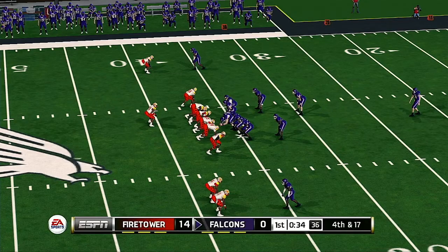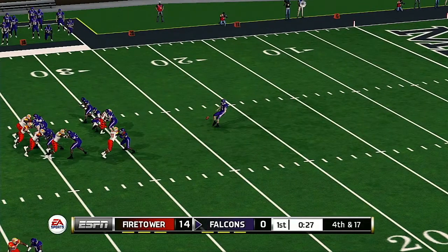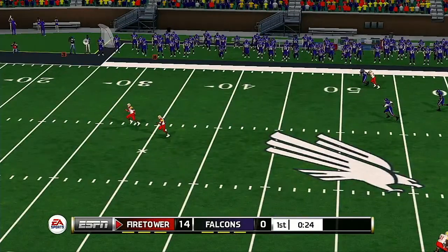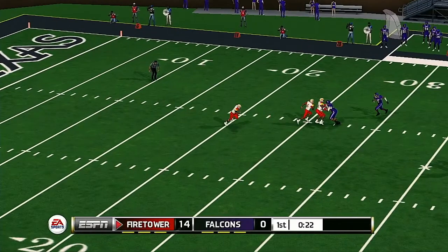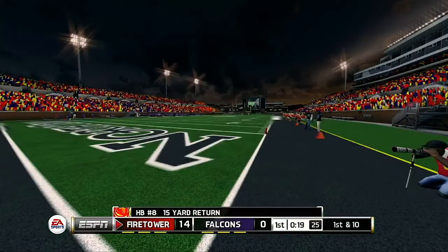The sack makes this a fourth and very long. Townsend is waiting for the snap. Oh, excellent punt. From the 15, he makes it out to maybe the 29-yard line.